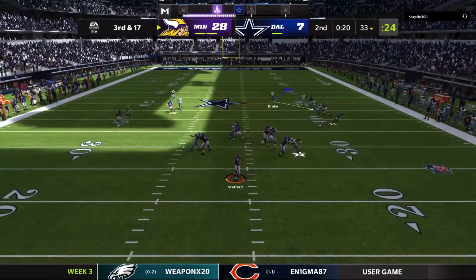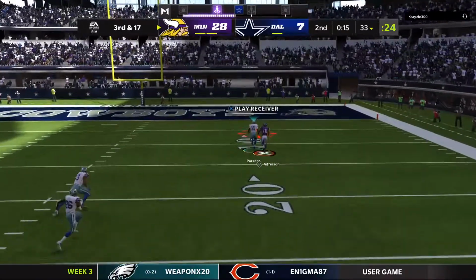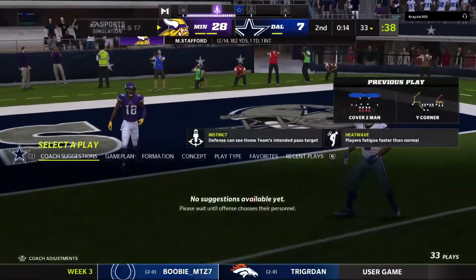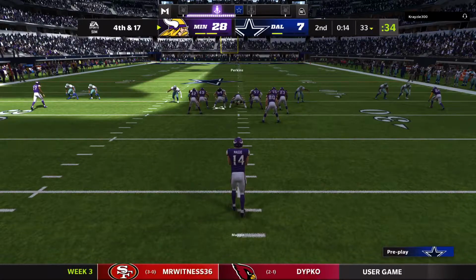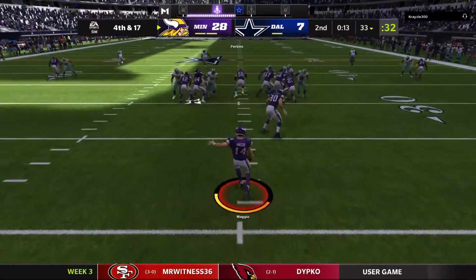Back to throw, Stafford. Oh, going for Jefferson downfield. And that will be incomplete. Well, they weren't scared to let it fly, but it falls to the ground and brings up 4th down. The Vikings send out their punter as the drive goes backwards, so he's on to punt it away.